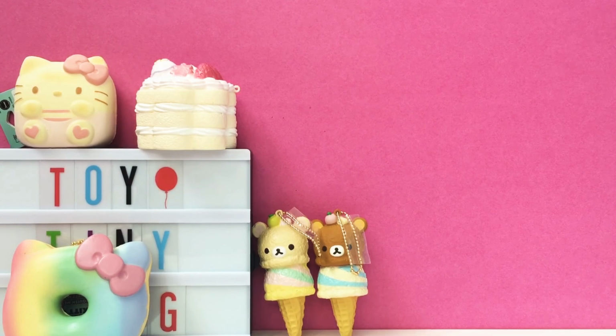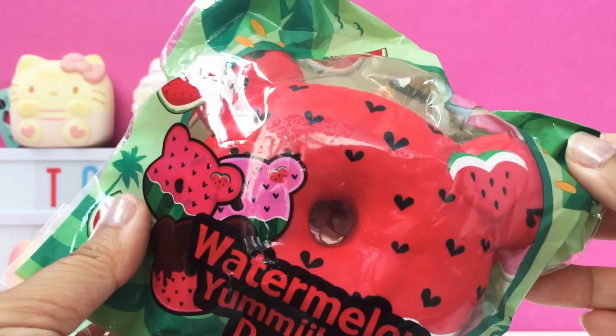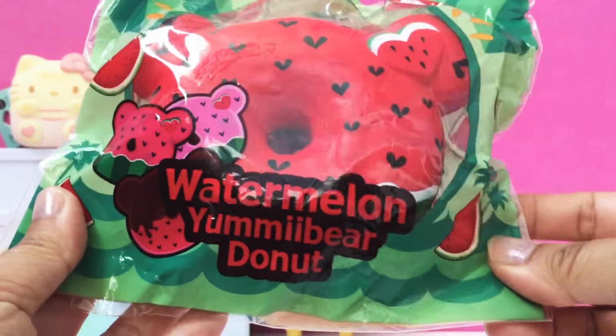So I'm super happy with everything we've gotten so far. These are really great deals, and I think Silly Squishies is trying to clear out their inventory for new squishies that they have coming in the fall.